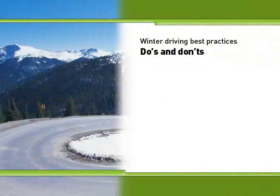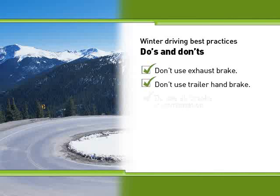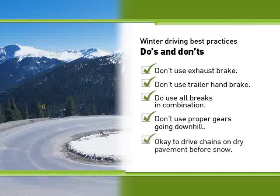Here's a few do's and don'ts. Don't use your exhaust brake going downhill in slippery conditions. Don't use the trailer handbrake in slippery conditions. Do use all brakes in a combination going downhill. Be in the proper gear starting at the top of the hill, that way you won't have to try to shift. Sometimes it's better to run a little while on dry pavement with your chains on than wait until it's too late to put them on and have an accident.